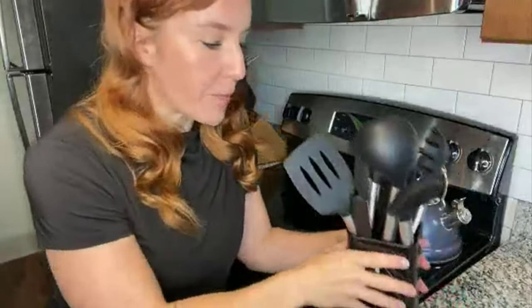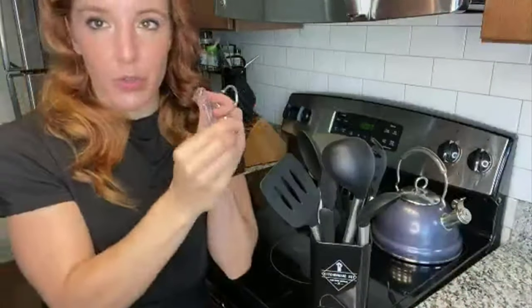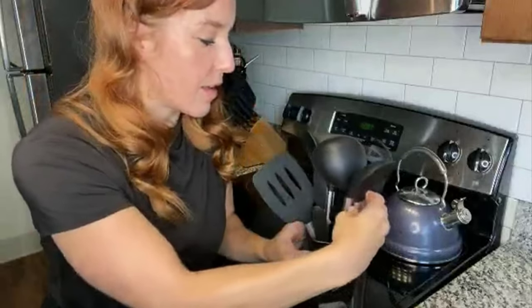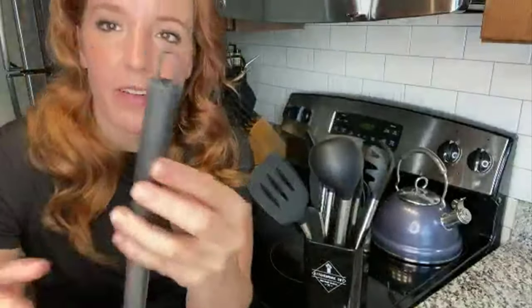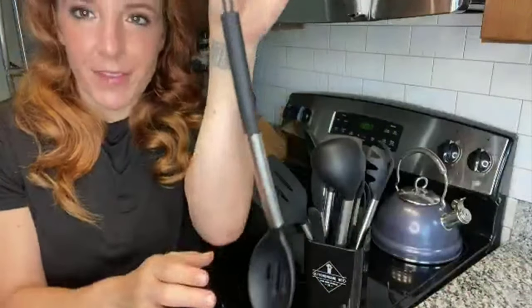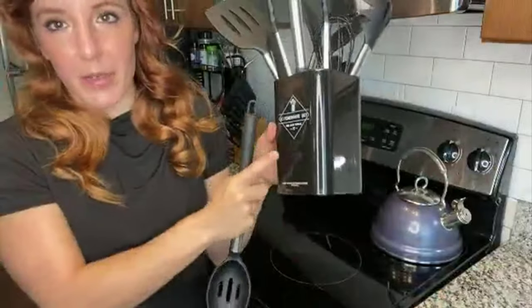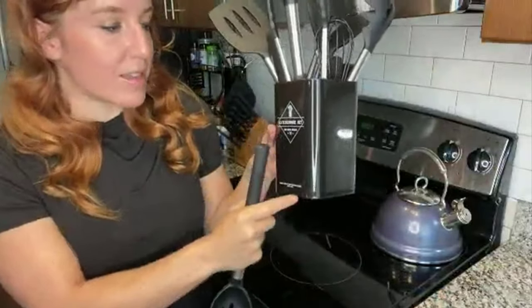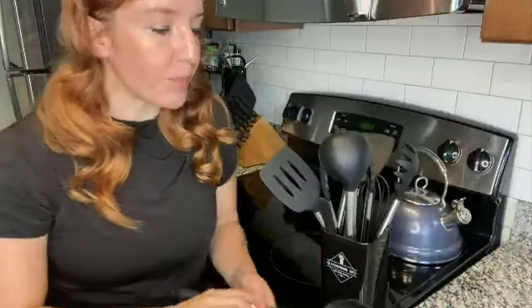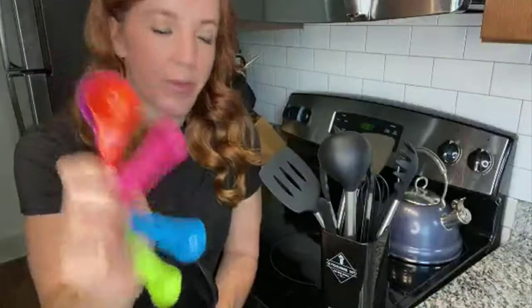Everything looks amazing. It also comes with these hooks in case you do want to hang them. You'll notice on the bottom of every single thing there is a hook hanger. Super easy, so you have everything there. Or of course, like I'm doing, you can just keep them in the nice set that they come in. Also comes with measuring spoons, different colors. They've got the milliliters and grams on here, so regardless of what you're measuring, you'll be all set.